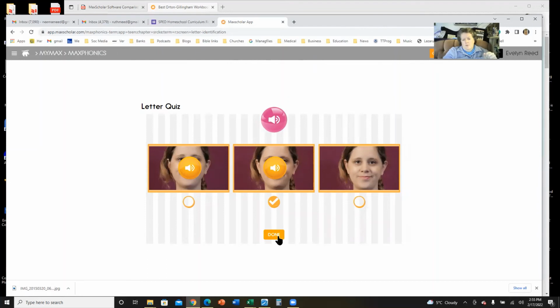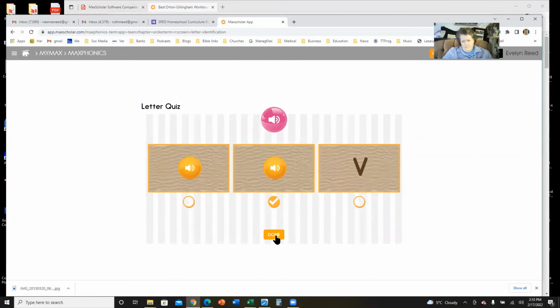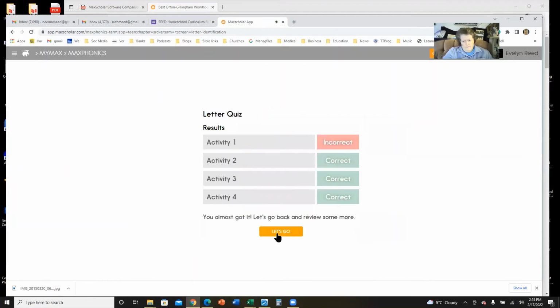The one thing that does happen with some of the... Click on each box. I'll let you look at this for a second here. Written. Then click on the circle below the one that does the proper writing of R. Down to the right and down to the left. Down, up, and half around. Down and up. So you can see some of the different options that there are. You almost got it. Let's go back and review some more.